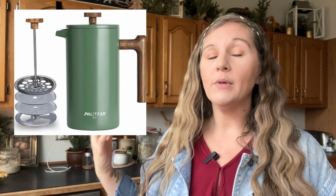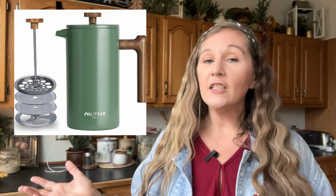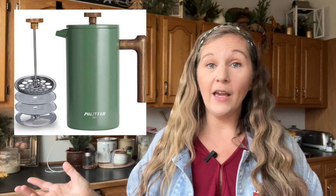Looks lovely. Continuing on in the coffee arena, I love coffee. Coffee is such a great gift for really anybody, guy or girl. It is just such a perfect gift. I really loved this French press. I thought that the green color was so lovely. It comes in multiple different colors, and I think that it would be such a sweet accent on your kitchen counter, wherever. It's beautiful and functional.